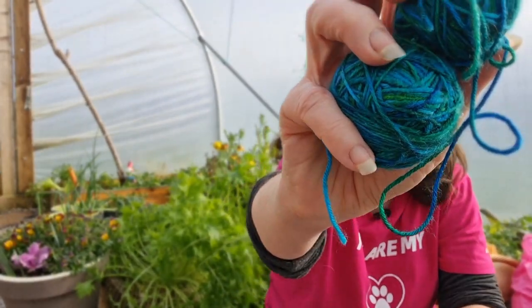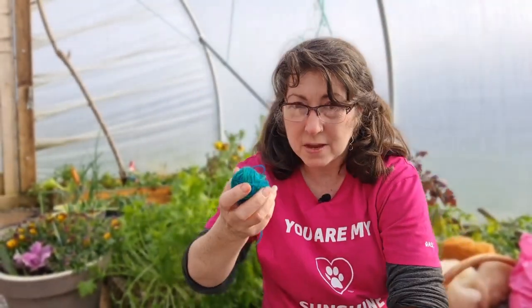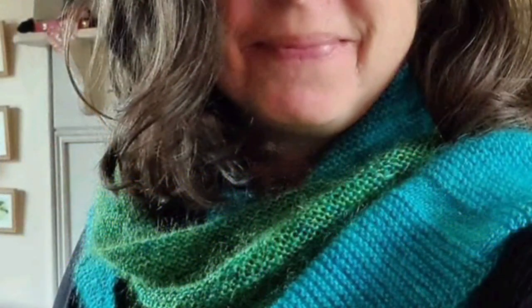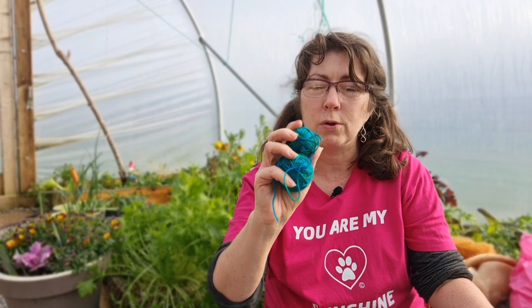Like, I made my stepmom's shawl out of this, and another one of her colorways, and 2 of her mohairs. And I'll see if I have a good picture of that. I'll put that in. So this is super duper beautiful, and I love this color as well.